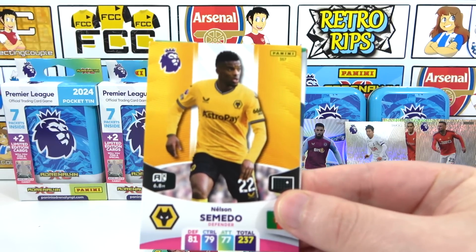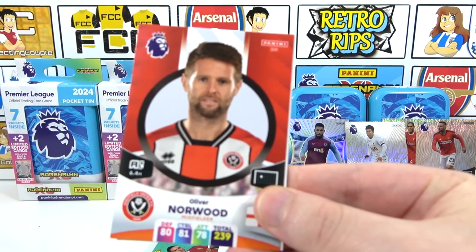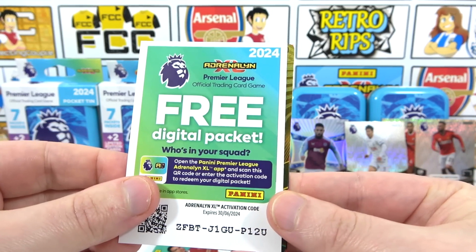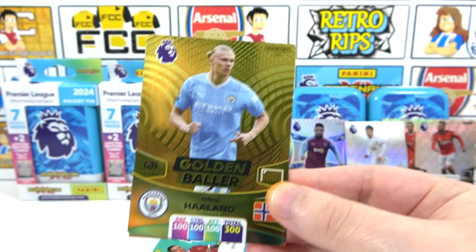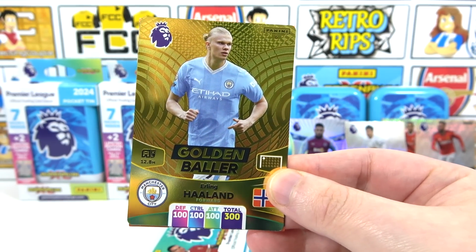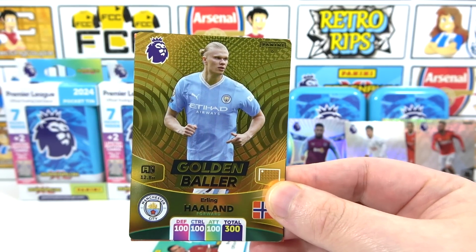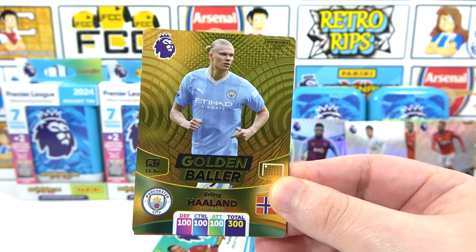Gabriel Jesus, we said middle tin. Semedo, there's some base. We've got a Norwood, up close and personal. Then we've got the code, and it is... Nice. Haaland golden baller in the wild. Nice. You love to see it. Haaland golden baller from a regular pack. Not even a guaranteed golden baller pack.